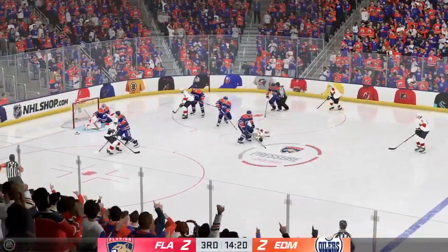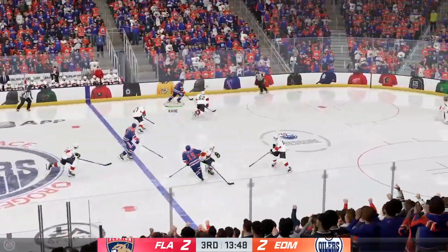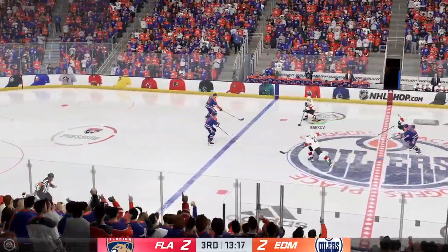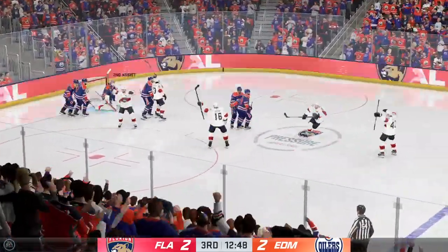Florida's won the draw. They'll go to work. Denies him! Ekholm's moving the puck through his own zone. Moves it around along the half wall. From the right side, moves it up ahead. Takes a bump.